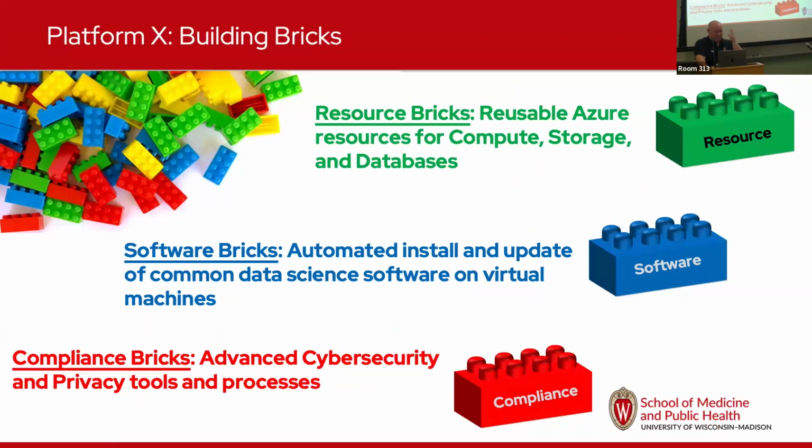Building bricks. We have three basic types of building bricks. One is the resource bricks, which are reusable Azure resources: our compute, which is often virtual machines, storage, disks, databases, networking, firewalls, et cetera. We have software bricks, which are all of the software that we can install, update, remove, patch, et cetera, to be automated. And then we have our compliance bricks.